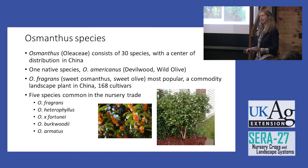The first time I ever saw it used as such, I pulled into an Aldi in New Orleans, opened my car door, and the parking lot smelled amazing. And when does the Aldi parking lot smell amazing? Never in Tennessee. In the little parking lot dividers, they had Osmanthus fragrans planted there. It's very fragrant. It smelled amazing. And I just thought, wow, if only we could have something like that as well.